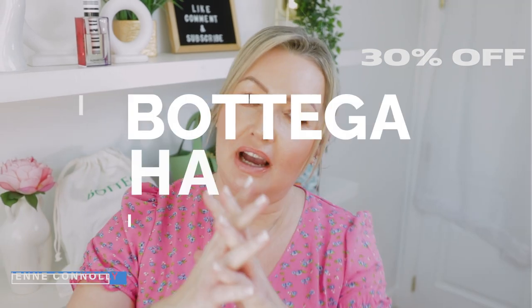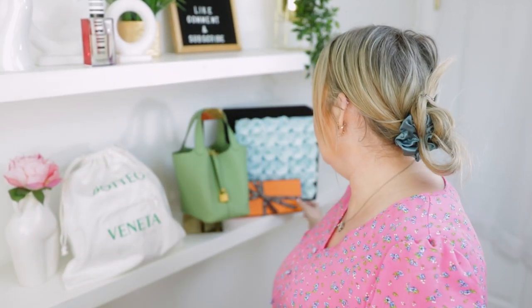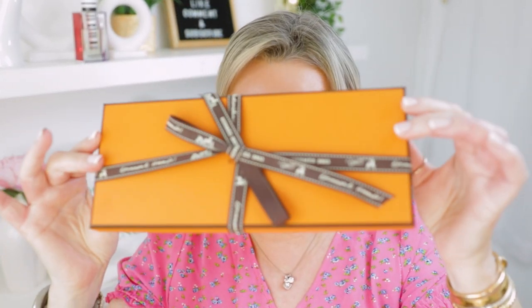Today, my lovelies, I'm going to show you how to get 30% off a Bottega handbag. And I'm going to reveal what's inside this beauty. Might surprise some of you, then again, it might not. And also, I'm going to be opening my beautiful new twilly that I got. It only arrived like half an hour ago. And I got it from my beautiful Picatan 18.